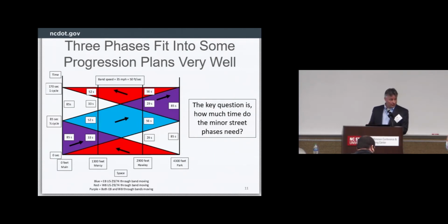So that's my measure of the quality of progression: whatever intersection you're looking at here, does it provide enough time to process the minor streets while not interrupting the major street? So hopefully that works for you.